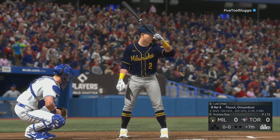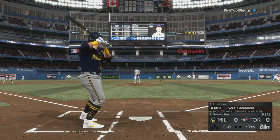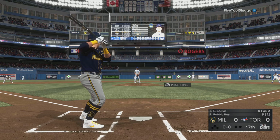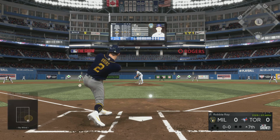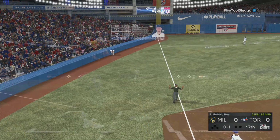Stepping in once again is Luis Urias. He was a double play victim last time around. He doesn't have to worry about that in this situation, Matty. No one on base right now. Try and get something up so you can drive the baseball.